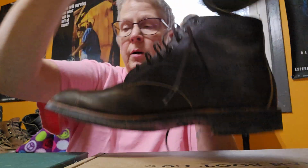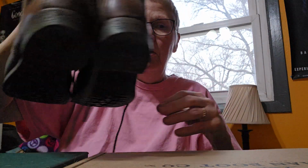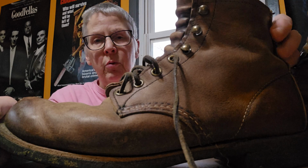Then we have, so I don't have any moc toes here. My son has a pair of their moc toes. That's one thing that I don't see in the Wolverine boots, is the moc toes. This is the Blacksmith. This is the Copper Rough and Tough leather.